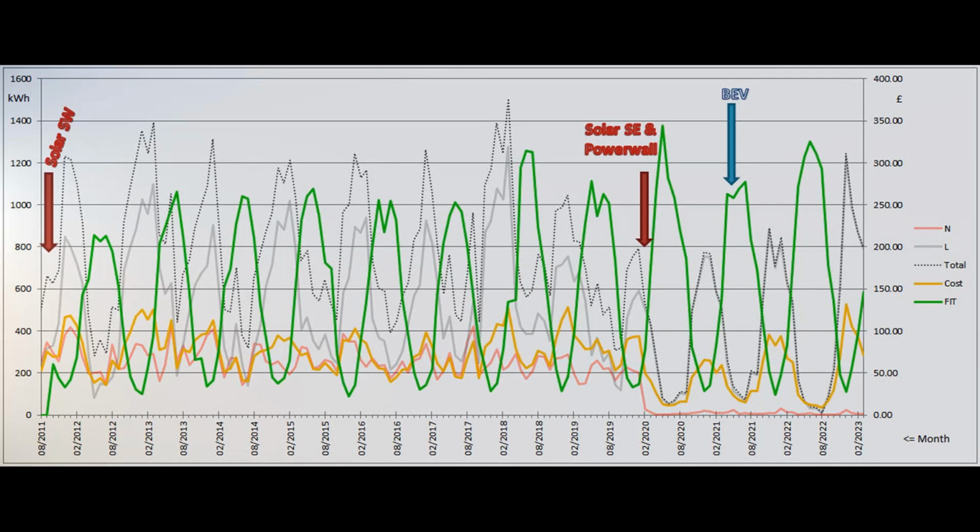The monthly electricity bill is shown by the yellow line and the right-hand scale, and the green line shows the monthly contribution to the feed-in tariff payments for the old South West Arrays production.